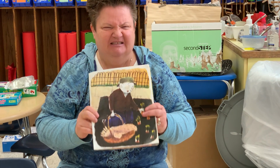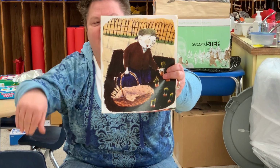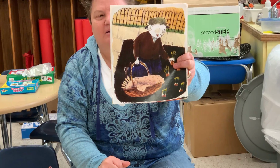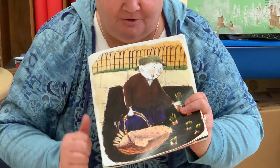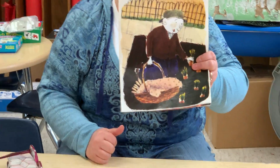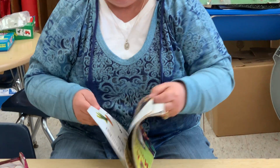Uh-oh. Does anybody see anything weird in that basket? He's putting his hand in there to reach for something yummy. I see something. What is it? Yeah, I see some bunny ears. What are they doing in there? Mr. McGreely's going to be surprised.